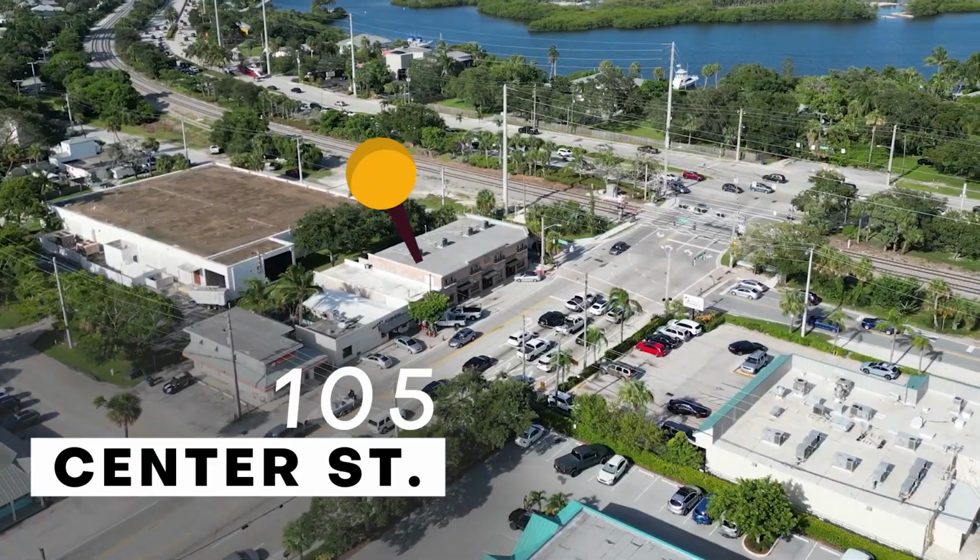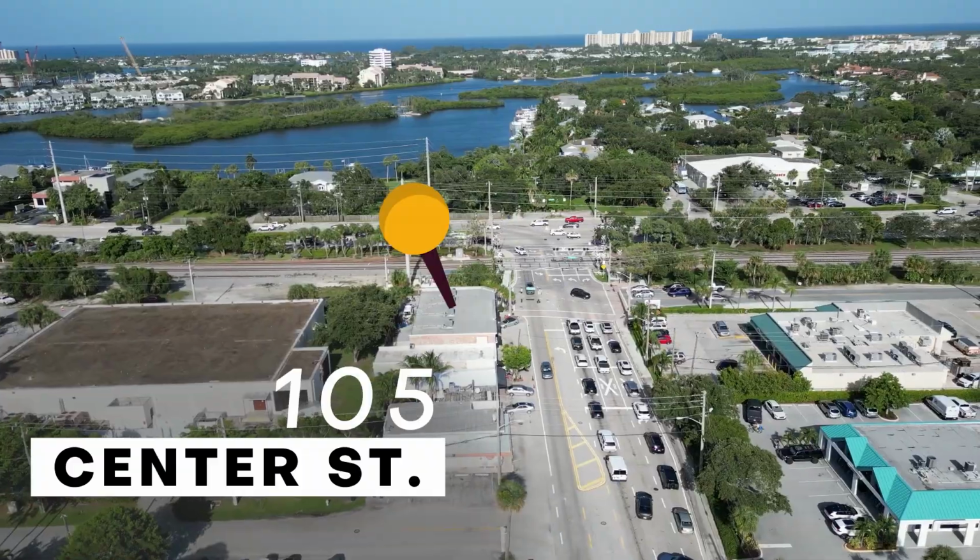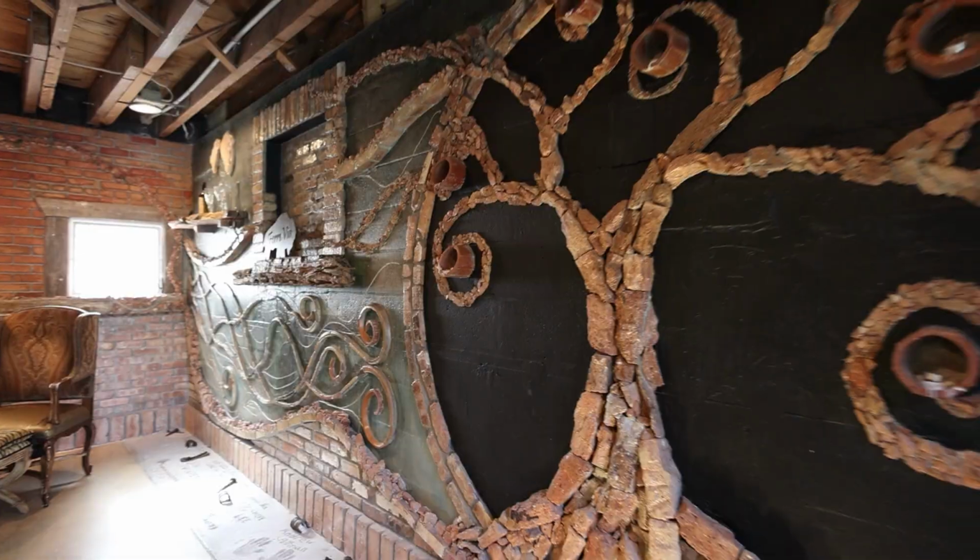Today's video, I'm going to be showing you 105 Center Street. This property is in downtown Jupiter, a marquee location. This is a commercial building. There's a lot of different things you can do with it, and I'm going to show you all the really cool little aspects of this property. It's also called Ferrovia, so stay tuned.